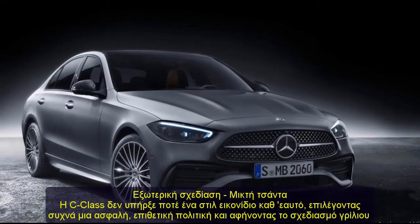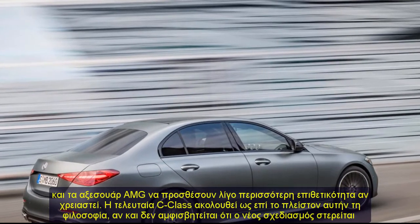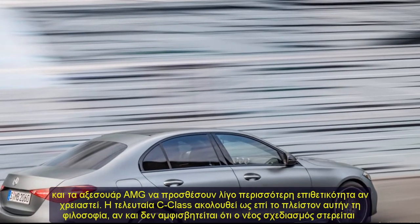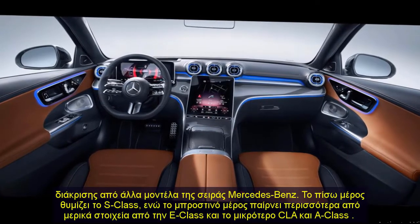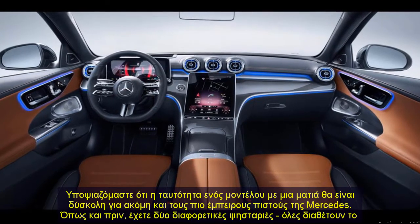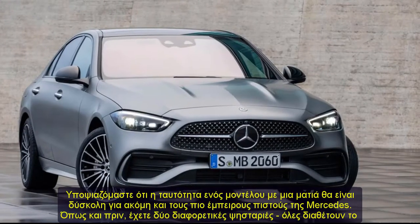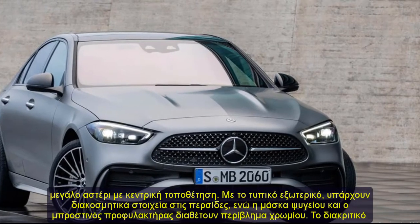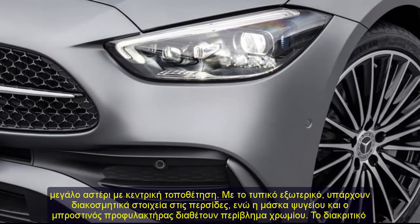The output of the C300 and C300 4MATIC is 255 HP, 259 PS, without boost, and 295 lb-ft, 400 Nm, of torque. The top speed of the C300 is electronically limited to 130 miles per hour, 208 kilometers per hour, and will hit 60 miles per hour, 96 kilometers per hour, in 5.9 seconds. We expect higher performance models, including 4-cylinder AMG versions, to be announced at a later date.